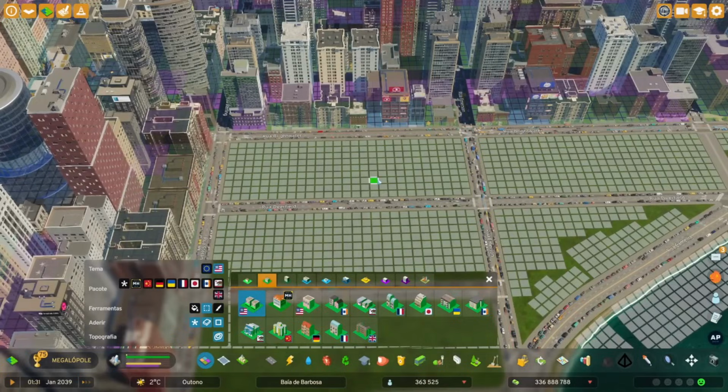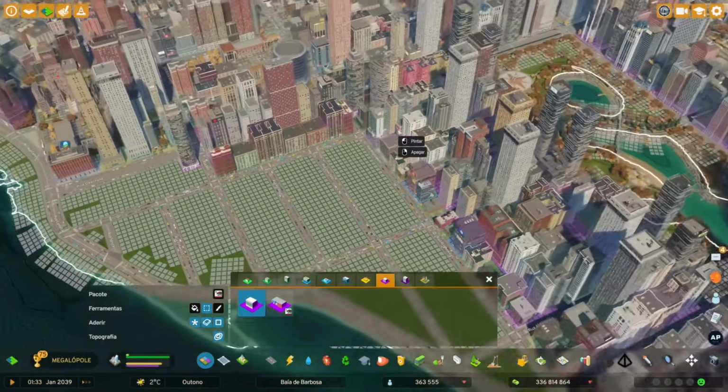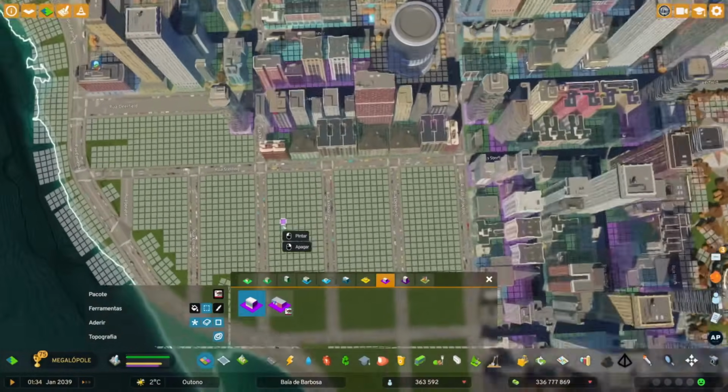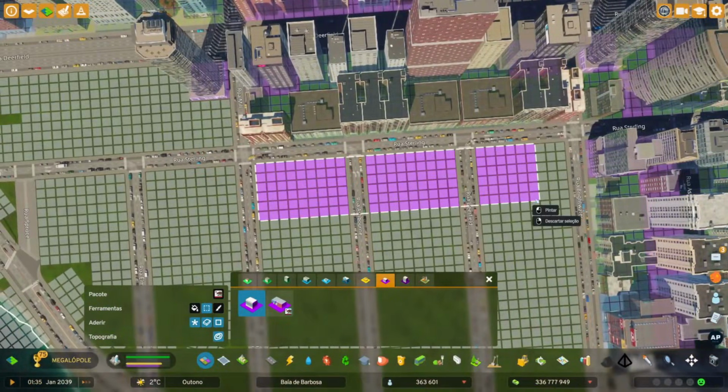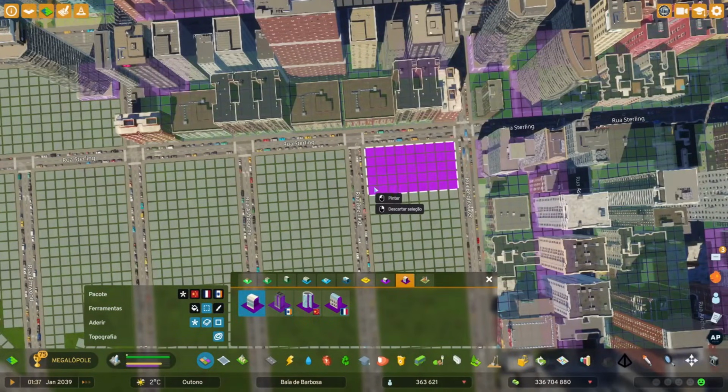I'm gonna do pretty much the same thing here, but closer to the center of the park, right? Closer to the park, I'm going to put a lot of offices. So I think I can do that. This office here is the biggest one, the generic one, right? I think I can put it here on this corner.